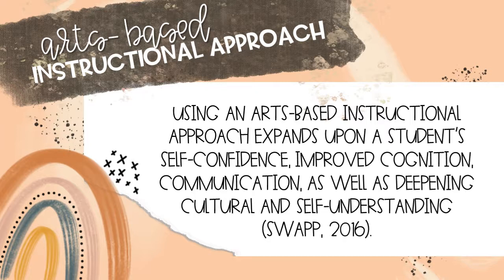Arts-based instructional approaches can provide that enrichment that students need to comprehend necessary general education curriculum, but can also create a more whole, inquisitive, hands-on, engaging experience for all levels of learners. Using an arts-based instructional approach expands upon a student's self-confidence, improved cognition, communication, as well as deepening cultural and self-understanding. Arts-based instructional approaches are a great opportunity for a general education classroom to transform itself through new ways of teaching to best suit all learners.